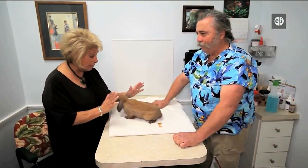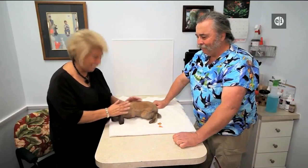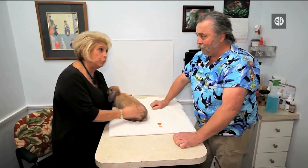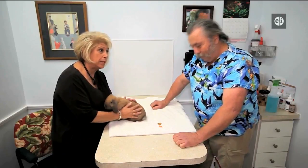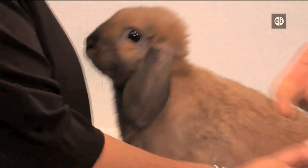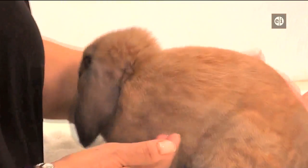Dr. Don, we have the cutest, fluffiest bunny wabbit here. This is what we're kind of used to seeing as pets, but would you recommend this rabbit as a pet? They are not for everybody. Matter of fact, this is a dwarf lop-eared bunny, and his name is Buttons. And Buttons is very nice, very cute, very social.